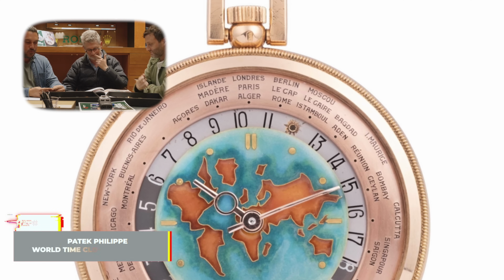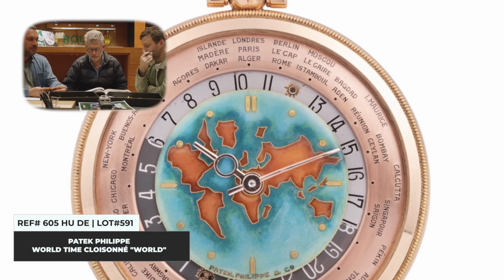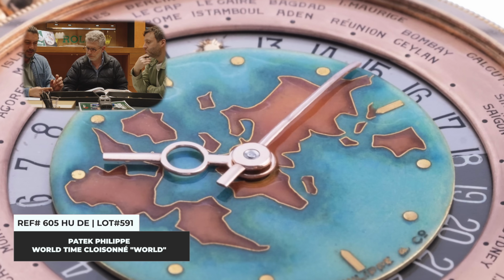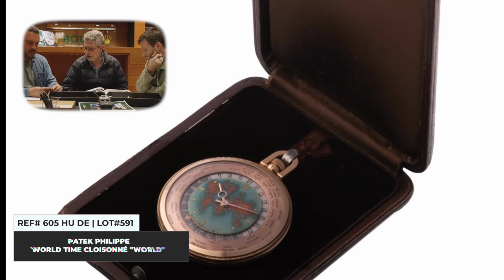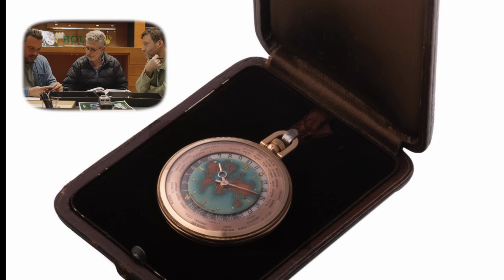Yeah. This is one of the only ones known in pink gold. It's a reference 605. Yes. I've personally never seen one with the turquoise, green, and orange layout. Nobody has ever seen one. Okay. That's the bottom line. So none of us have seen one. Right. And just like insanely well preserved.